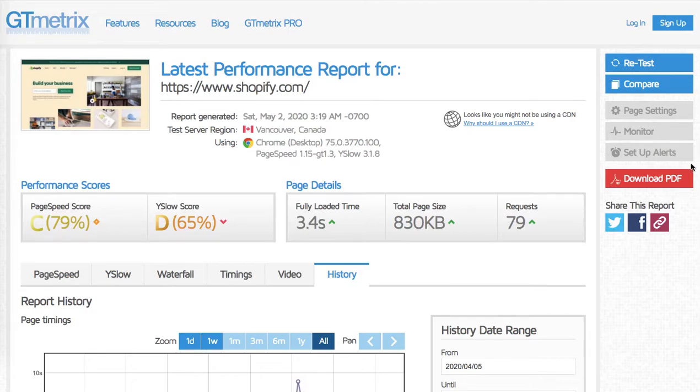You can also download a PDF of the report to send it to your website developer if you want someone else to work on your website speed, if it's a concern for you. So this is a really useful tool.